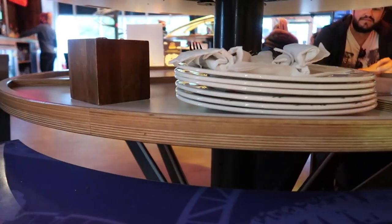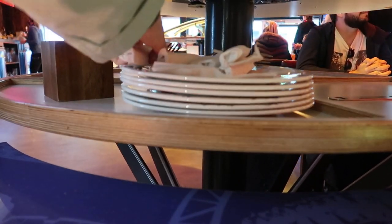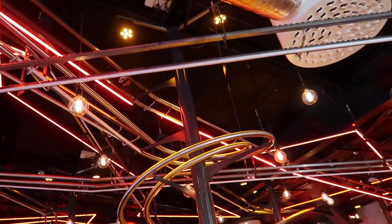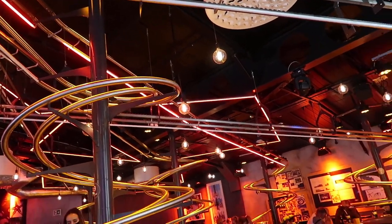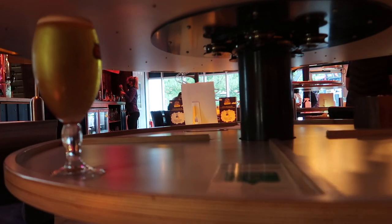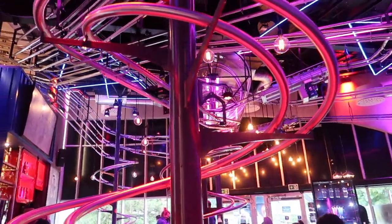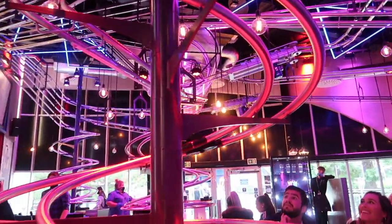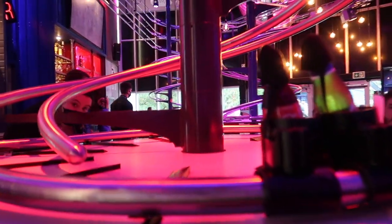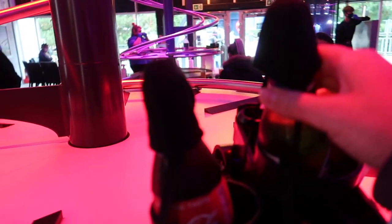The bottom is like a dolly with the plates and stuff. Silverware and plates, so we can each grab our own, I guess. I guess that's how that works. So see, that's how the food travels. That's so cool. Very careful. Very careful. There you go. Something's coming. Oh my gosh. That's your beer. Yeah, it is. Thank you.